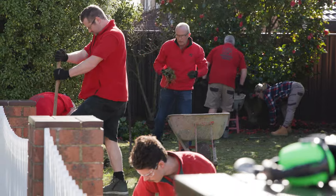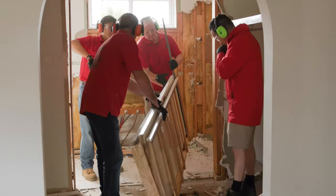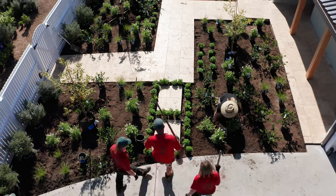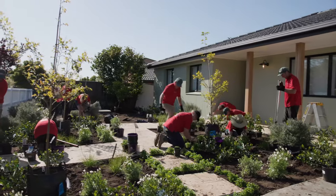Speaking of Bunnings, the Bunnings team members. Now, could we have done it without them? They have been fantastic. The Bunnings team members have been so important and integral for bringing this house to life. They are experts when it comes to product and they're just really great people to work with. The minute we were saying, let's go, let's get on the tools, they just went for it and they were so keen. We couldn't have done this house without them.